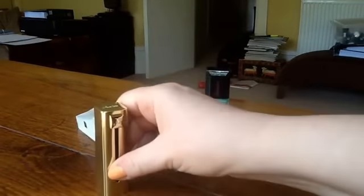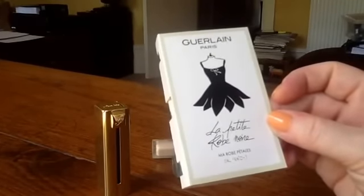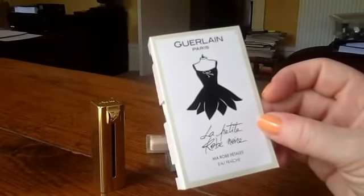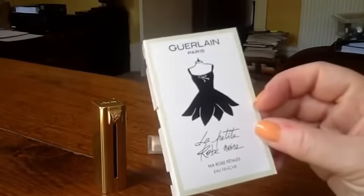I will say as well, I got a whole load of perfume samples. They're always giving these La Petite Robe Noire. I'm not very keen on La Robe Noire generally, but they are bringing out different formulations of it. Most of them, again, I'm not that wild about. Smells a bit cheap to me for what's an expensive perfume. But I quite like this one.